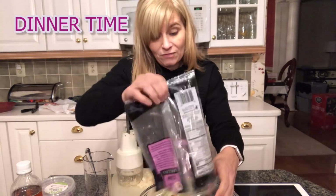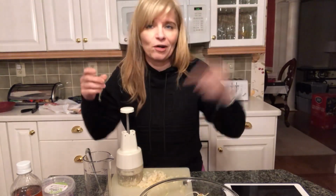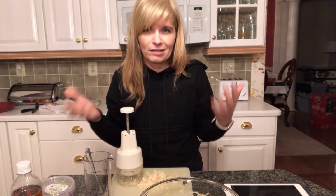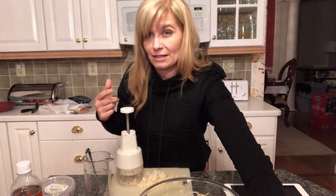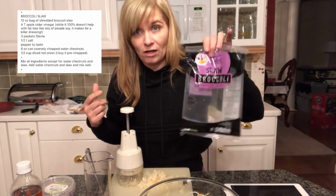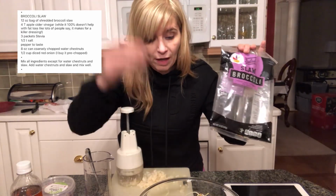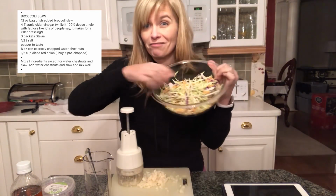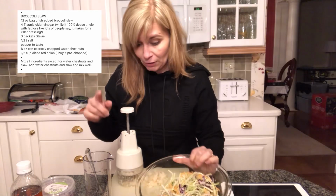Dinner time. I am a big fan of simple cooking. I call these recipes that aren't really recipes because it's mostly just stirring stuff together and sometimes cooking it. This part of my dinner, no cooking. This is a bag of broccoli slaw, and broccoli slaw is mostly broccoli, but there's also cabbage and carrots chopped up into it. It's again a really good high volume food. You can eat a lot of this for very few calories. I enjoy it a great deal.